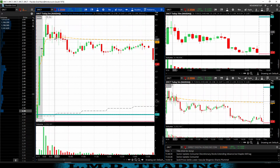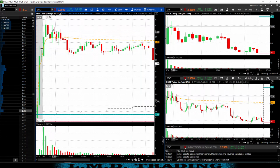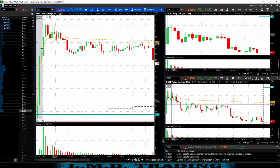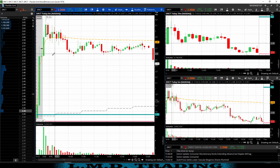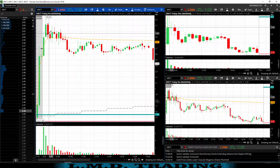A good buddy of mine that I chat with, he ended up getting in right here. He got in right here, and you see he got stopped out in the same candle. But his thought on it was, well, it did pull back half. It's pulling back to the VWAP, so that's good. So we got two things going in our favor.